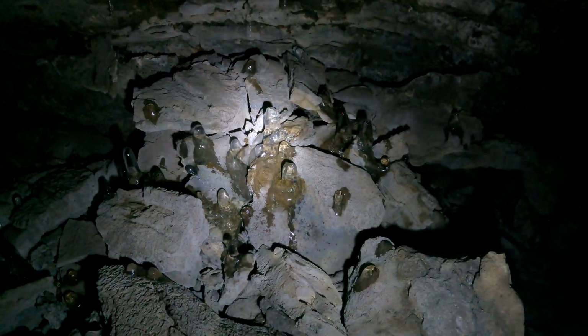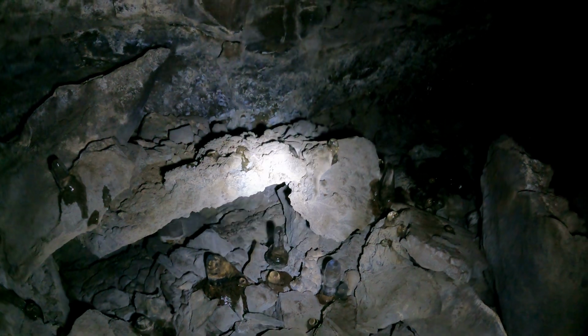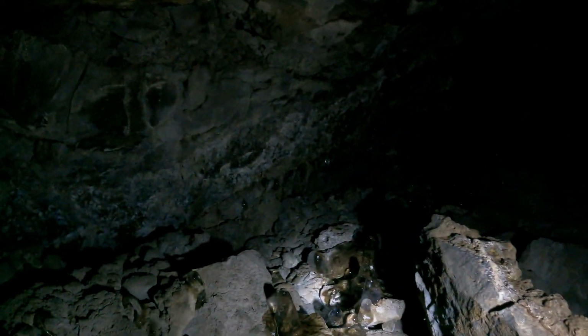Whole cluster here. Fascinating. Oh, that's funny. This one's flatter on top. Wonder how that happened. Okay, well, oh, here we are. There's more ahead.